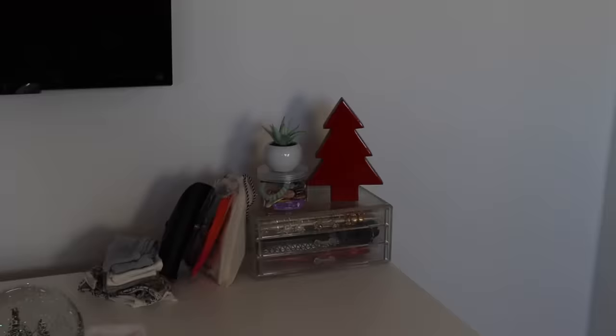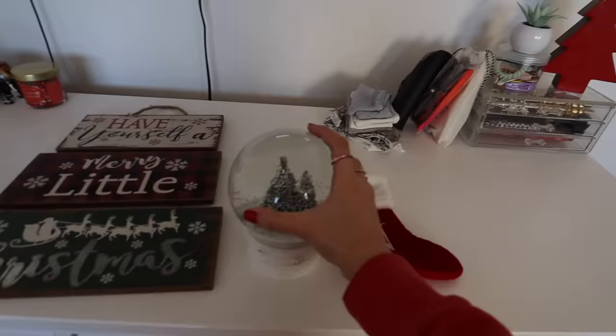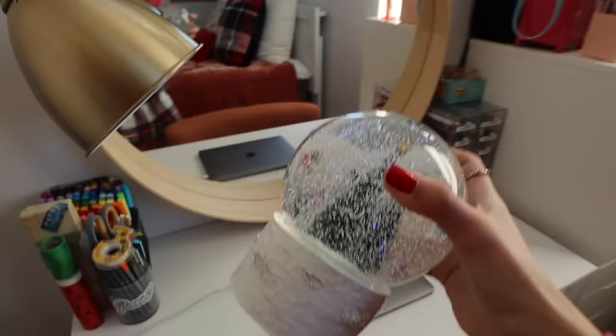There's the tree, and then I have that little fabric tree, and then that candle right there. I think that looks pretty good. Next, I want to move this snow globe. I can't get over how pretty it is. That's so pretty. I want to put it, like, right here.